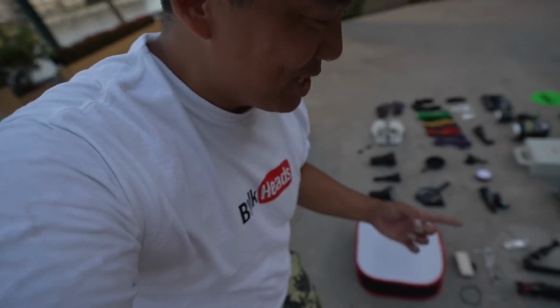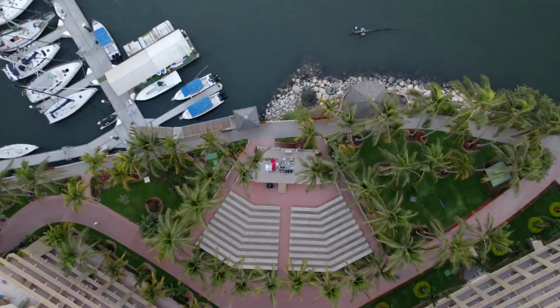All right, here's the biggest section of all. This is all the camera gear.